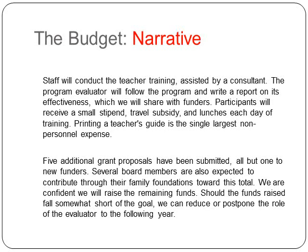5 additional grant proposals have been submitted, all but one to new funders. Several board members are also expected to contribute through their family foundations toward this total. We are confident we will raise the remaining funds. Should the funds raised fall somewhat short of the goal, we can reduce or postpone the role of the evaluator to the following year. So here we've expressed our confidence that we will, one way or the other, get funding, and even mentioned what we'll do if, heaven forbid, all the funding doesn't come in.